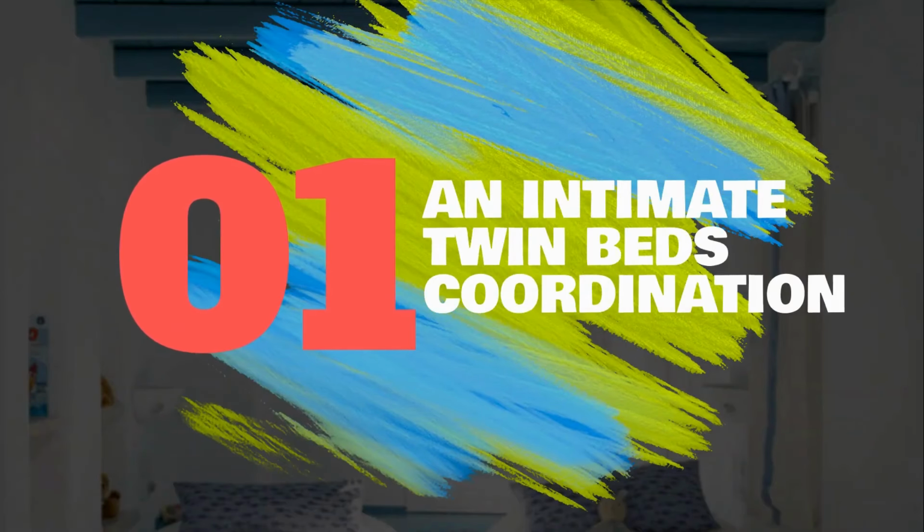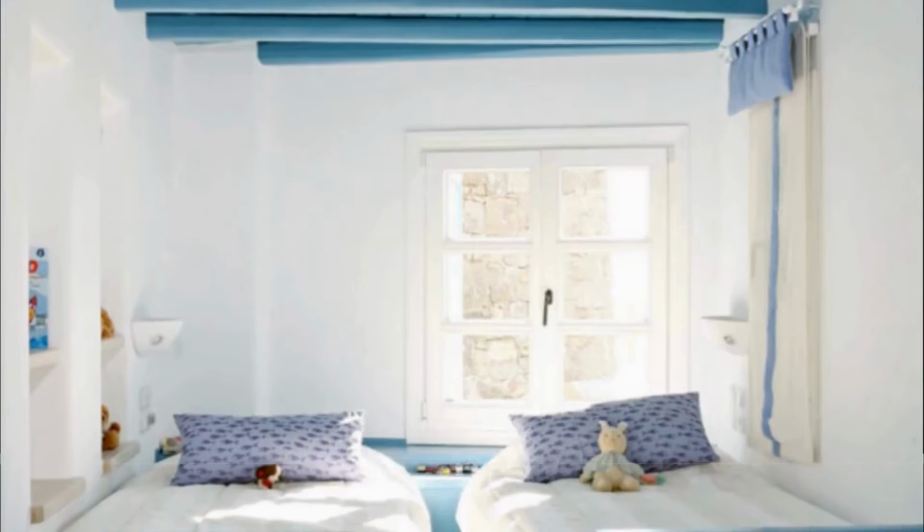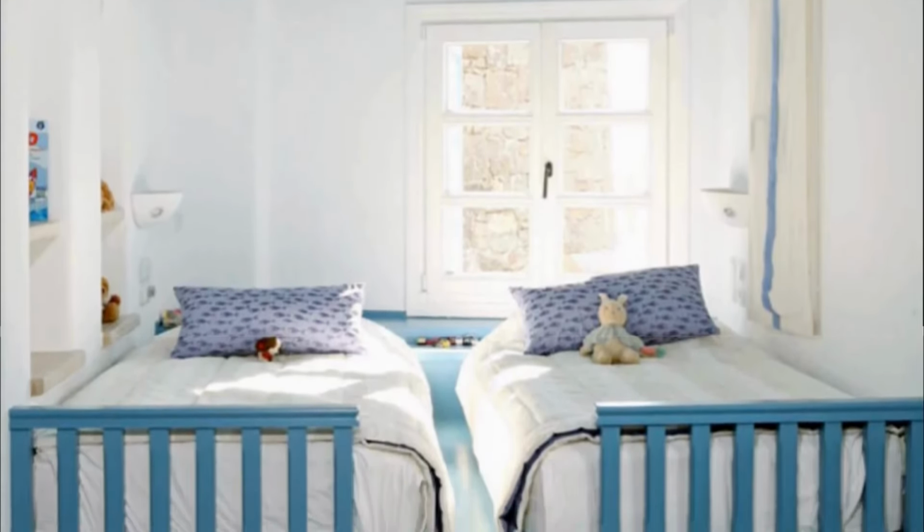Number 1, an intimate twin beds coordination. Even though there is only limited space in the bedroom, the coordination of the twin beds needs to be changed regularly to refresh a comfortable atmosphere.